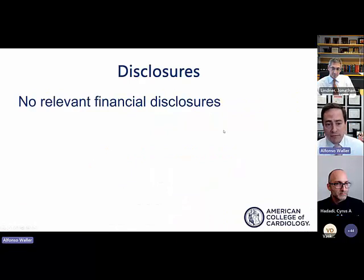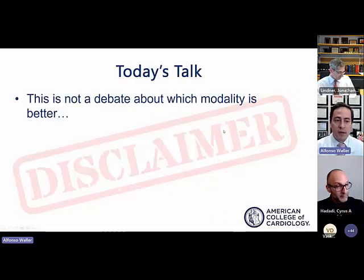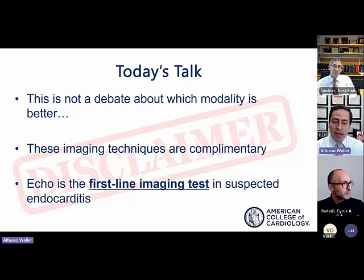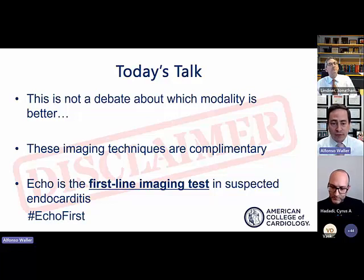I have no relevant financial disclosures, but today's talk is not a debate about which modality is better. These imaging techniques really are complementary, and echo is the first line imaging test in suspected endocarditis. So the hashtag echo first is very appropriate for this talk.